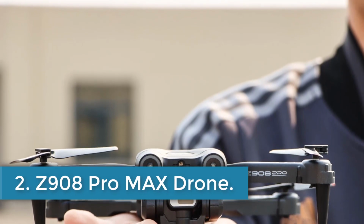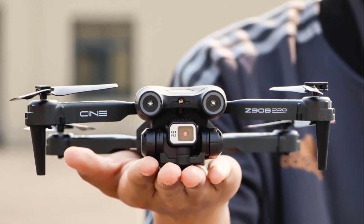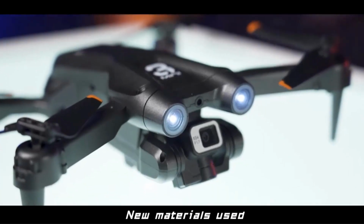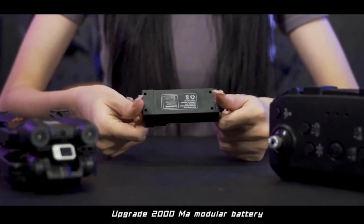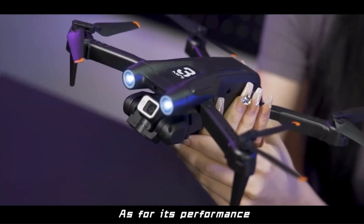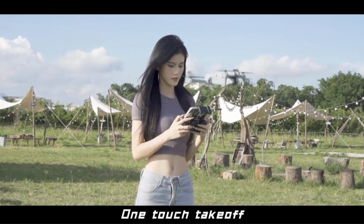Number 2. Z908 Pro MAX Drone. The product is a compact and versatile drone with various advanced features and functions. It comes with a range of configuration parameters such as remote control frequency, material composition, camera adjustment capabilities, color options, and more. The drone includes a 4K camera with both video and photo resolution specifications, along with a variety of flight modes and controls accessible through the remote control and a dedicated app.